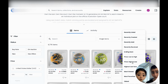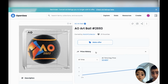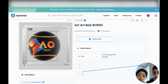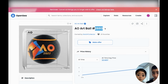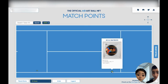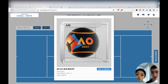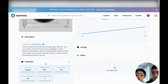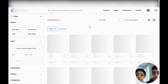Let's take a look at the highest last sale. This was sold for 6 ETH for no reason. Oh, it's quite nice though. There is no match point for this. It has the official logo of the Australian Open on it. And let's take a look where this ball is located. So here. That is a very nice location. This is like the Raducanu spot from the US Open. I guess this guy just sort of bid on it 10 days ago. And then let's see the pattern, 1997.